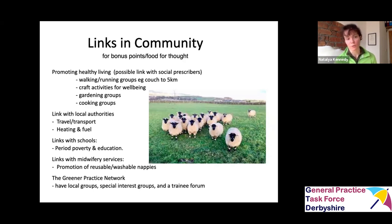Similarly, links with schools, so things like period poverty, education about self-care, health expectations, that kind of thing. Midwifery services, reusable washable nappies. I think anyone who manages to keep a baby alive is doing pretty well, to be honest. I can just about keep the cat alive. But if they have the capacity to then do reusable nappies as well, that's brilliant.